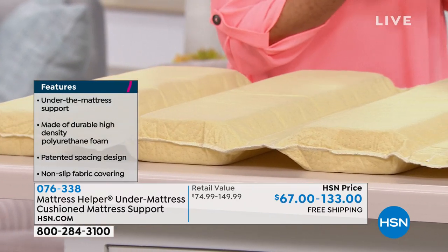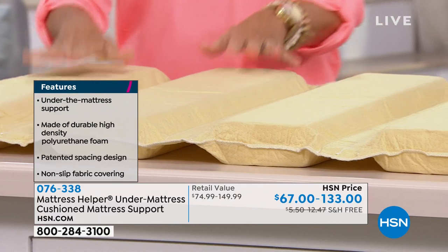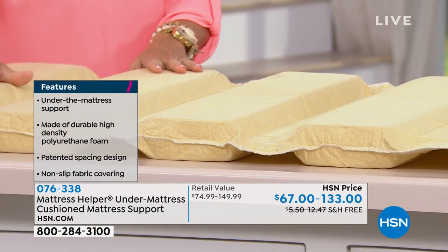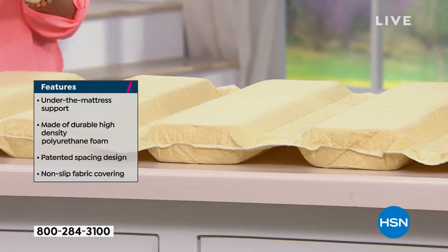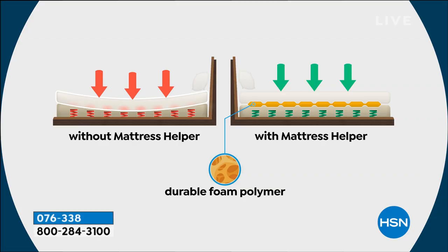It could be your innerspring, your memory foam, your pillow top. You put this between your mattress and your box spring, or the mattress and the platform underneath it. All you need is someone to lift the mattress, and it simply builds that support back in, because this is made from the same foam that's in your mattress. It's made with durable poly foam, so it's going to last, and it's targeted support.